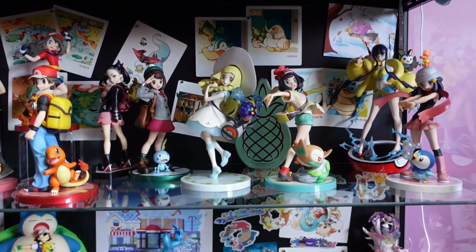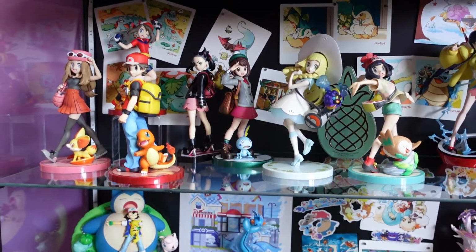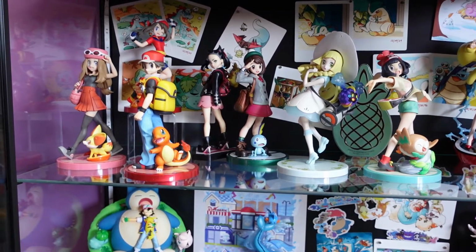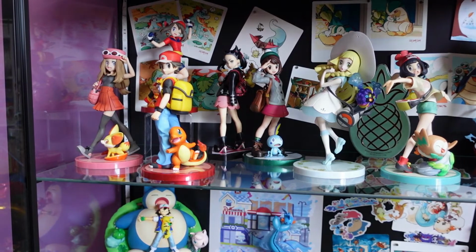So on the far side, I have Serena from Pokemon Y and X with Fennekin. I really love this character design, and I love Fox-type Pokemon, so I thought she was so cute, and I was able to get her before her aftermarket price went up. Very cute.